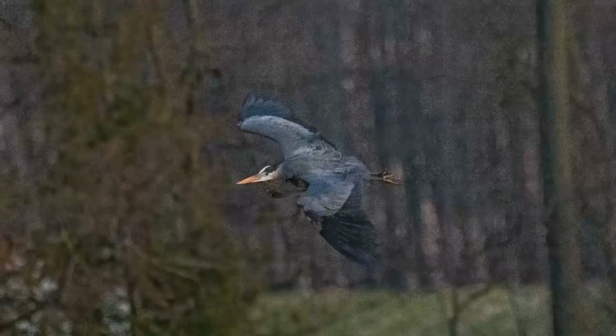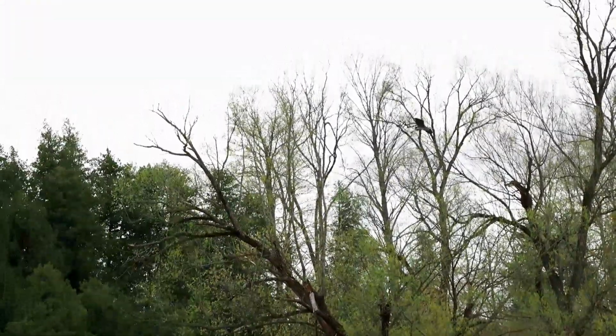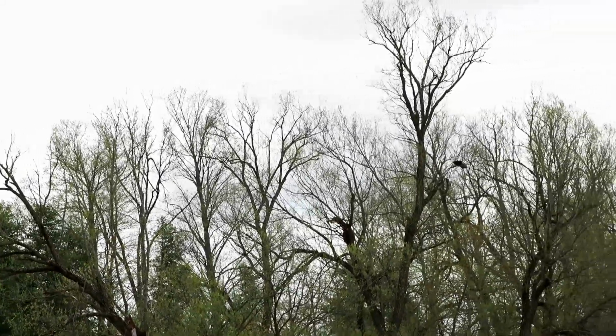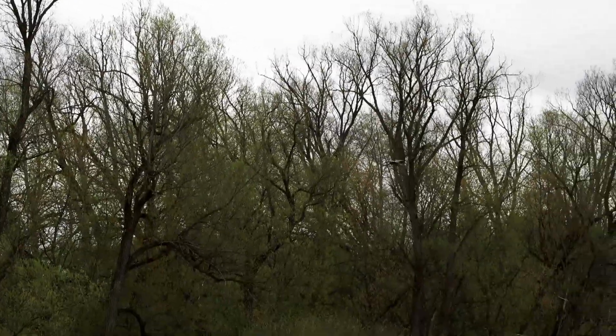Such an amazing bird, huge wingspan. Some of these shots are at enormously high ISO, so they're not much use, but very interesting. I don't know what was going on with them flying through the branches there, very strange.